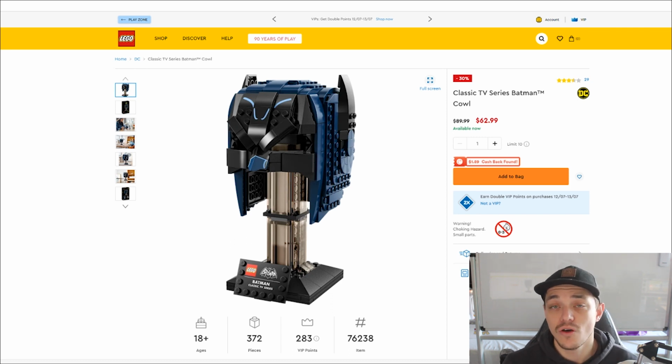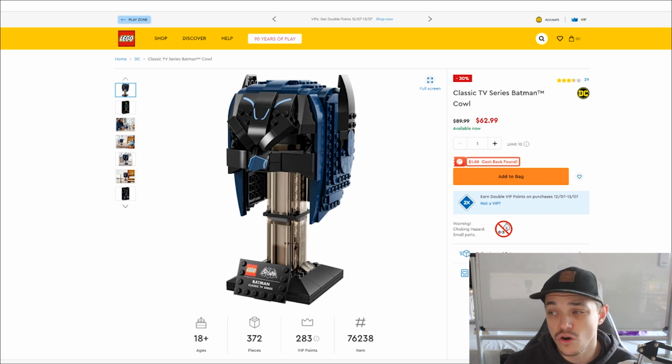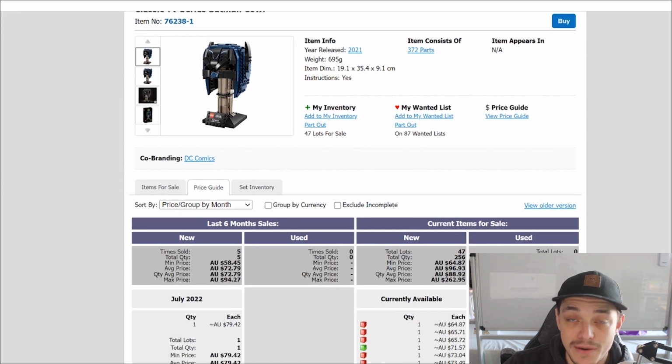Now, that's a very short shelf life, and the reason for that is because the demand is not there for this set. As you can see, it's currently 30% off in the LEGO shop, and they never do that unless they are sets that they just have a lot of stock of and they want to get rid of, and as you can see, they do have a limit of 10. Also, if we go over to Bricklink, in the last 6 months of sales, we can see that there's only been 5.